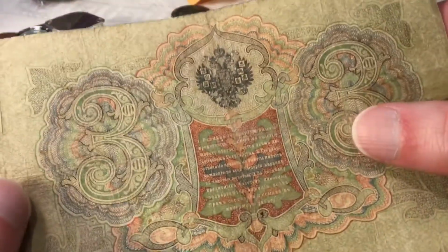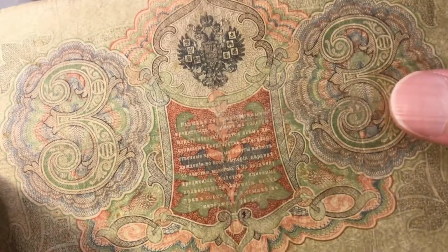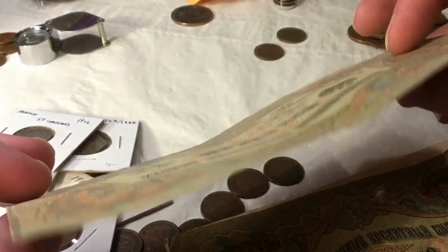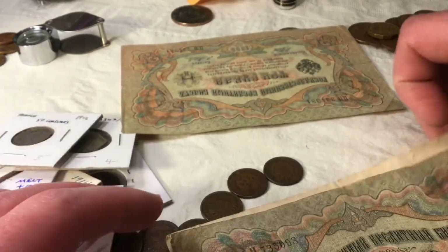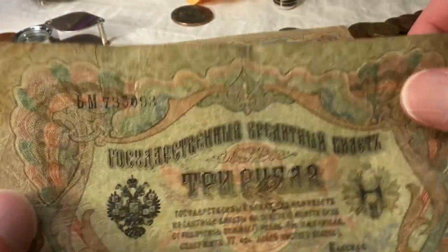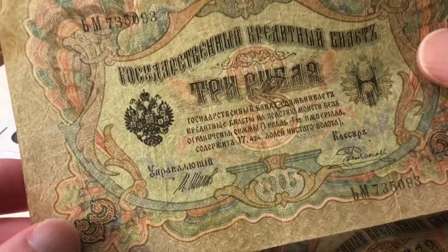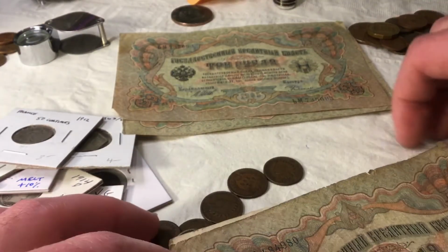You got that bird. That's a nice note. I like this. In good shape. Pretty good shape. So there's a couple of those actually. This one's got a hole in it. No. It's another 3 ruble. 1905. I'll have to check. Maybe these are sequential.